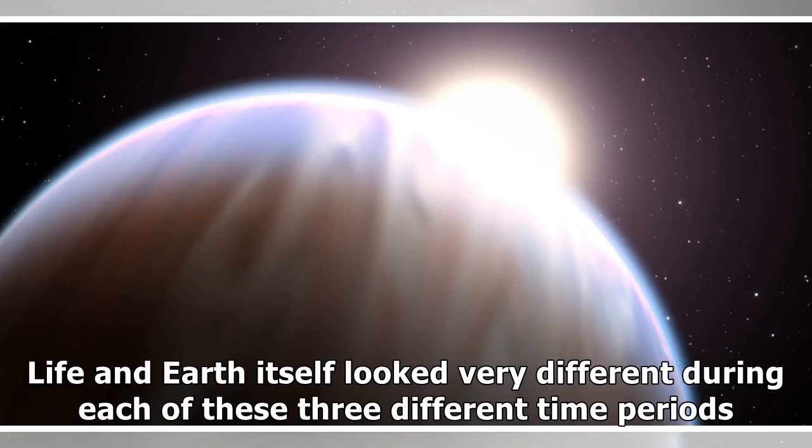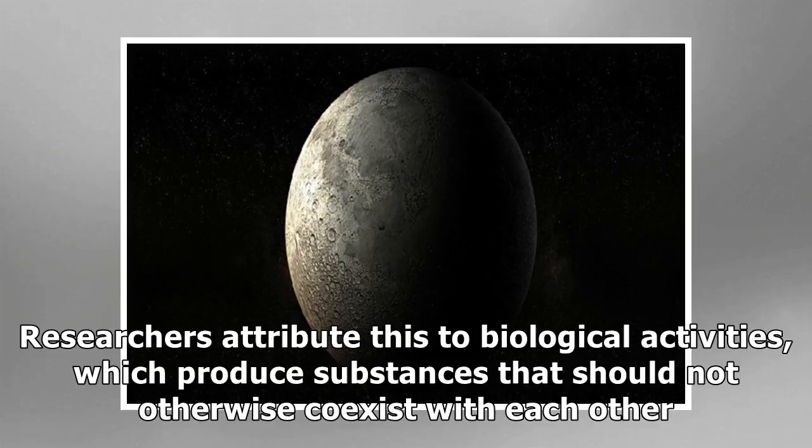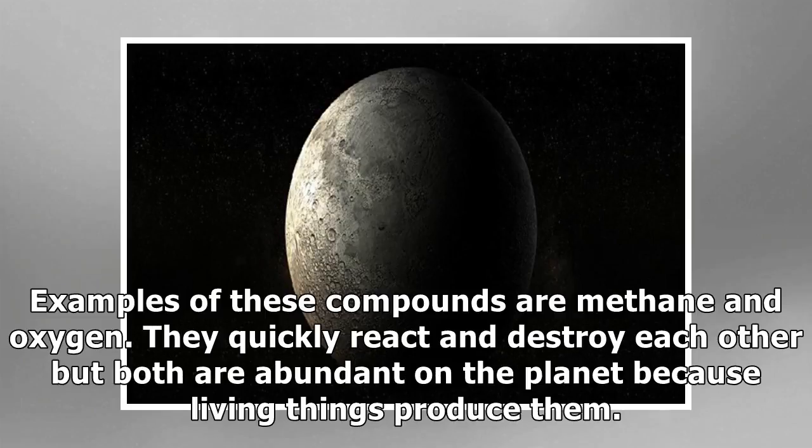Life on Earth itself looked very different during each of these three different time periods. Despite the differences, each of these periods shares at least one characteristic: having chemical imbalances in the atmosphere. Researchers attribute this to biological activities, which produce substances that should not otherwise coexist with each other. Examples of these compounds are methane and oxygen. They quickly react and destroy each other, but both are abundant on the planet because living things produce them.